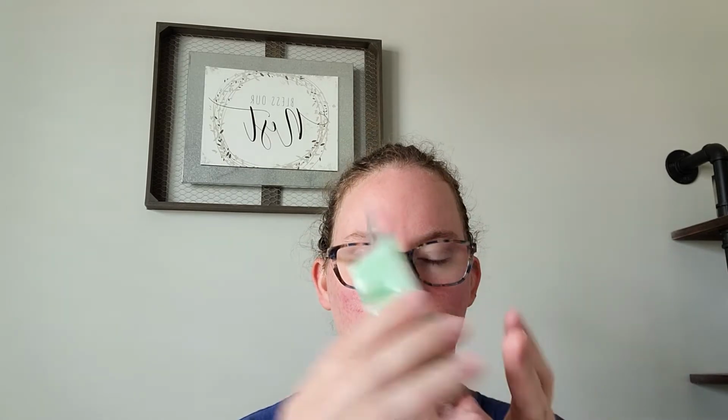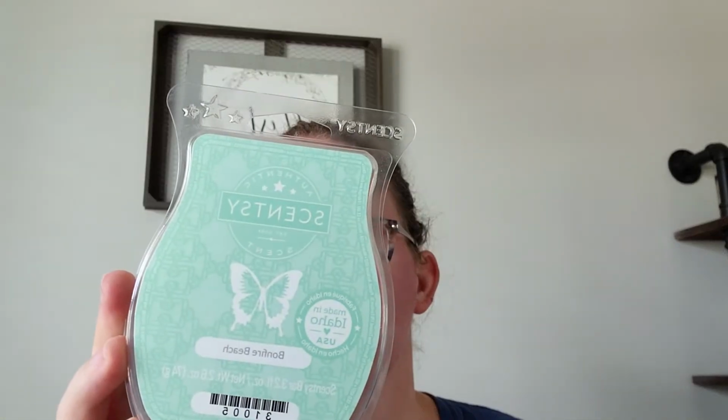Okay, next, this one, you guys, this Bonfire Beach, shocked and amazed me because I smelled this yesterday when it got here. From what I was understanding, back in the spring, I think it was with the Easter releases they did, they had a marshmallow scent in there. And everybody was saying, oh, that's the dupe for Marshmallow Fireside by Bath & Body Works, which is one of my all-time favorite scents. Okay. This Bonfire Beach is hands down the dupe for Marshmallow Fireside in Bath & Body Works.